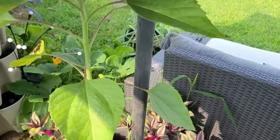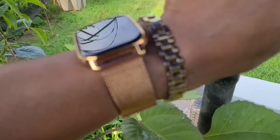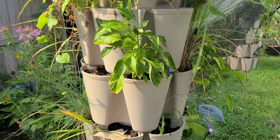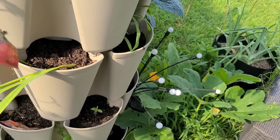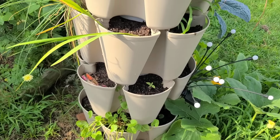All right, another random sunflower. Let me crank this up a little bit. All right, more peppers. I know some flowers were seeded here, like those Dollar Tree flowers, but I don't think they're going to last because of the heat here, but we'll see. If they come, they come. If they don't, they don't.